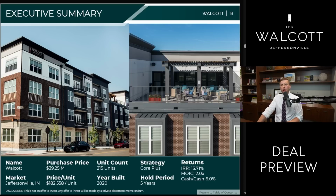We're acquiring the Walcott for $39,250,000. That comes out to $182,000 per unit. A recent sale just across the river in Louisville traded for around $230,000, about $50,000 more per unit compared to where we're buying the Walcott.